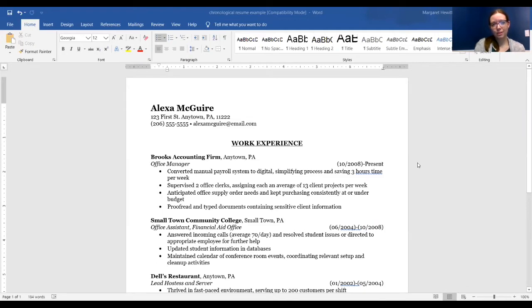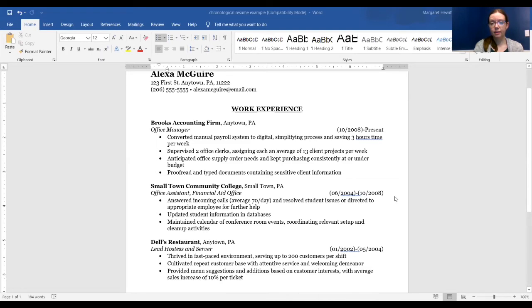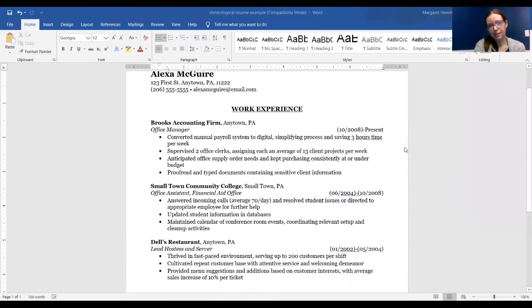So in our example resume here, you can see in the work experience section that this person has their current job leading that goes to the present, and then they continue chronologically in reverse. And we have bullet points that are demonstrating not just the day-to-day tasks that this person completed on the job, but the successes and accomplishments and skills involved. So for example, you can see that this person didn't just order supplies, they anticipated office supply order needs and kept purchasing consistently at or under budget. So you're demonstrating that you were actively involved in the process and also aware of budgeting needs.